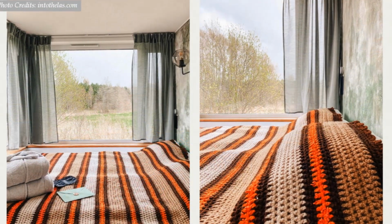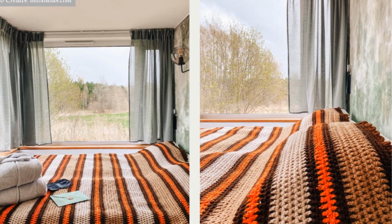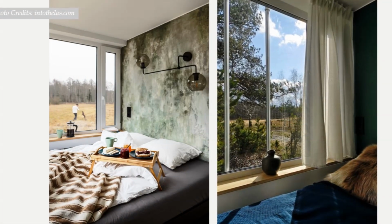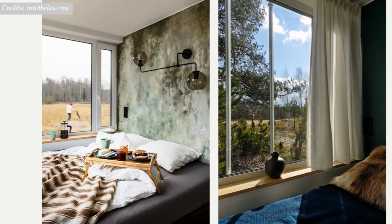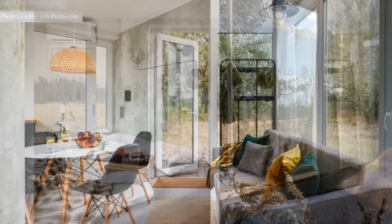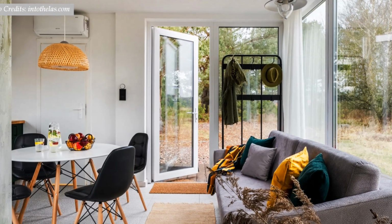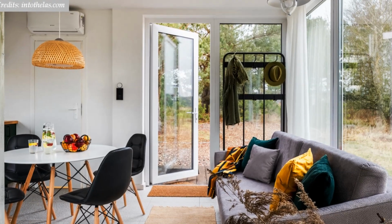The colors of the bedroom are very minimalist with a dominant white color, plus a strong accent feature wall to highlight the bedroom space. The interior walls are painted light to make the spaces look bigger and brighter, creating an illusion of a large indoor space.